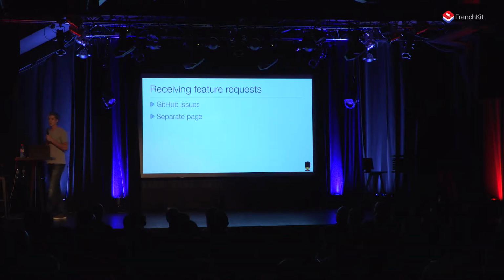Or you can even feature freeze your project, meaning you don't accept any new features at all. So in general, all the features you're accepting have to align with your vision. So you as a maintainer should have a way to close them if you don't agree with them.